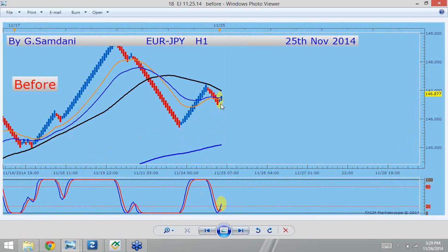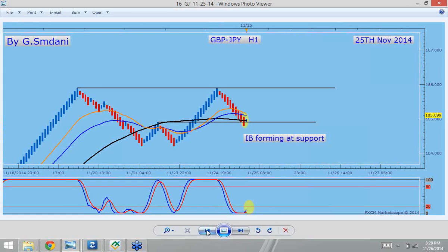Simple as that. So when I saw this and the indicator was in line, I saved this chart saying it's probably going to go up, and I opened the trade from the small time frames. Similarly, Euro Yen and Pound Yen were doing the same thing. See Pound Yen on the 25th, a very nice setup was about to be building here on 1 hour. When the setup is building on 1 hour, we go on a 5 or 1 minute chart, take the same kind of setup over there, and take your entries safe and sound. And you see I wrote it down here, IB forming at support.